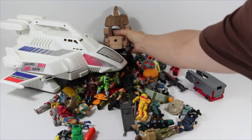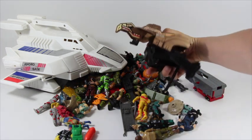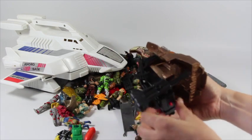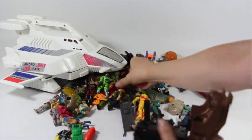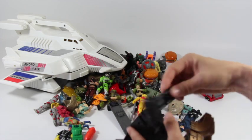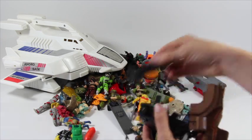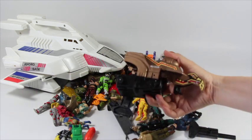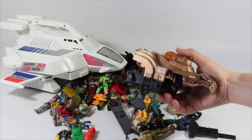So this, I don't know what this is either, so if anyone out there knows what this is, let me know. It's going to say it's missing a leg, but I actually have that piece. There we go. So whatever it is, probably still missing pieces by the look of it, but battery operated and it walked, but I have no idea what it is.